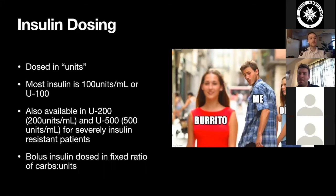The bolus insulin is delivered in a fixed ratio of carbohydrates to units of insulin. Every diabetic is different and everyone's diabetes varies, but most people have a ratio. For me, it's 1 unit of insulin for every 16 grams of carbohydrates that I take in. Ruffles chips is a great example. It's 30 grams of carbs in 50 grams of chips. So I know if I want to eat 50 grams of chips, I need to take about 2 units of insulin. And there's a little bit of wiggle room within there.